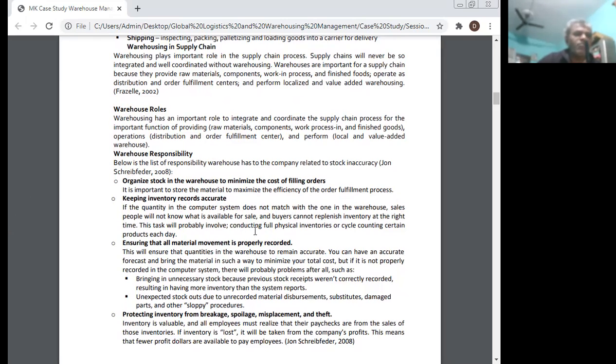This task will probably involve conducting a full physical inventory or cycle counting certain products each day, ensuring that all material movement is properly recorded. This will ensure that the quantity in the warehouse remains accurate. You can have an accurate forecast and bring the material in such a way to minimize your total cost. But if it is not properly recorded in the computer system, there will probably be problems, such as bringing in unnecessary stock because previous stock receipts were not correctly recorded, resulting in having more inventory than the system reports. Unexpected stock outs due to unrecorded material disbursement, substitutes, damaged parts, and other sloppy procedures.